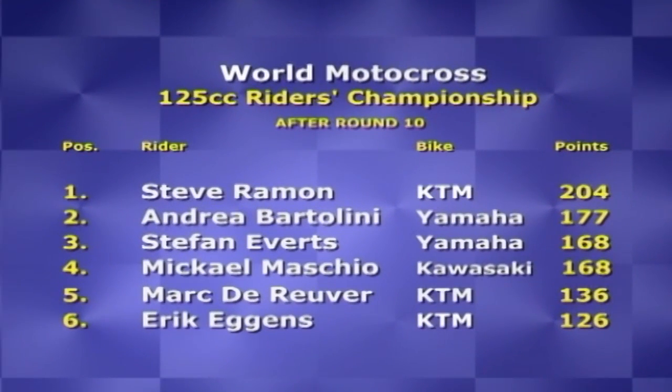Everts won the 125cc race too, ahead of Ramon and Townley, and going equal 3rd in the title. There are 50 more points available. Can he take this title too?